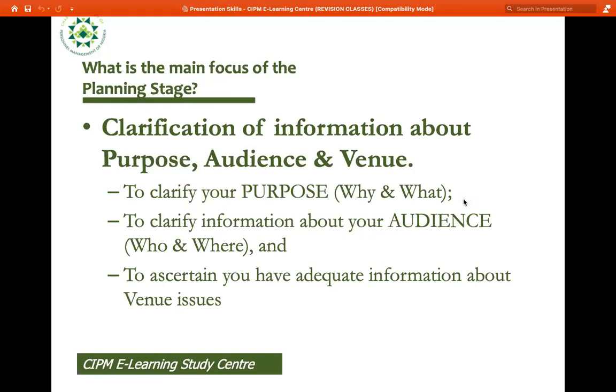The venue can be virtual, the venue can be physical. If it's physical, you begin to ask questions. How large is it? How many are the population? Will they fit into that space? What about the lighting? Where are the sockets? Where should I put my projector?